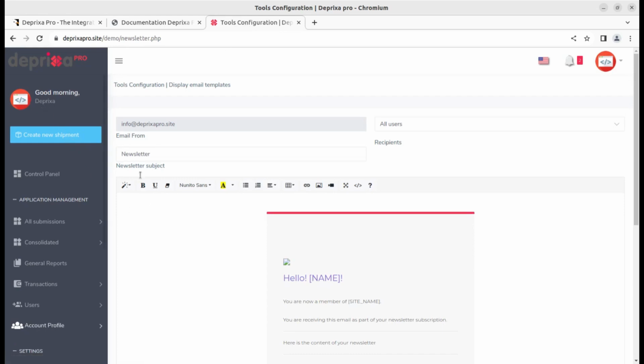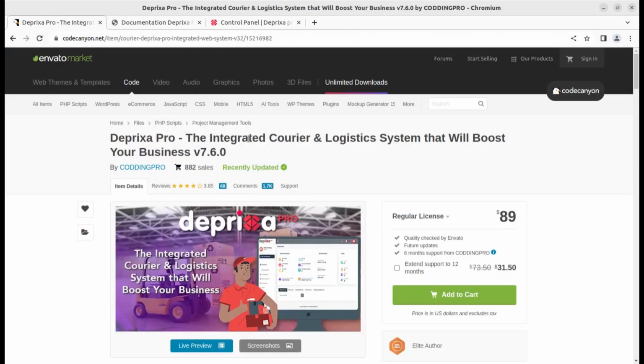Okay, so I believe this system is completely helpful for you, and you understood this system, and you can start using it for your transport, courier and logistics business, and it will be helpful for you. It is going to boost your business, of course.